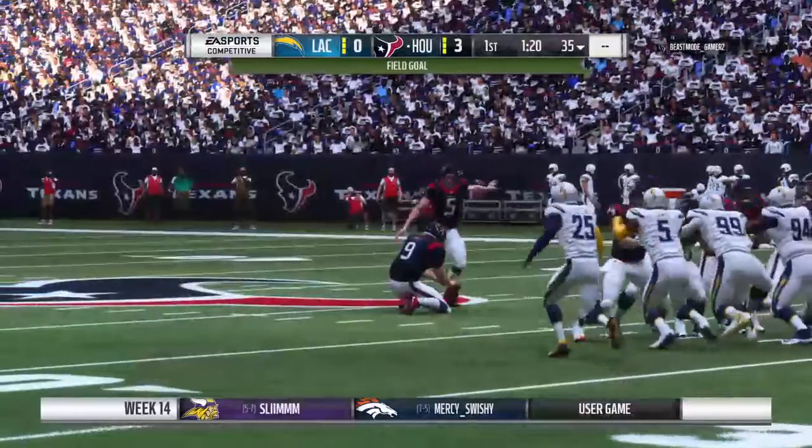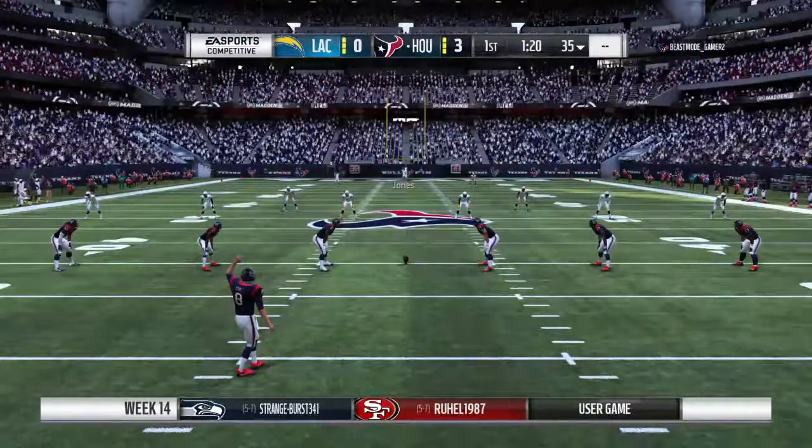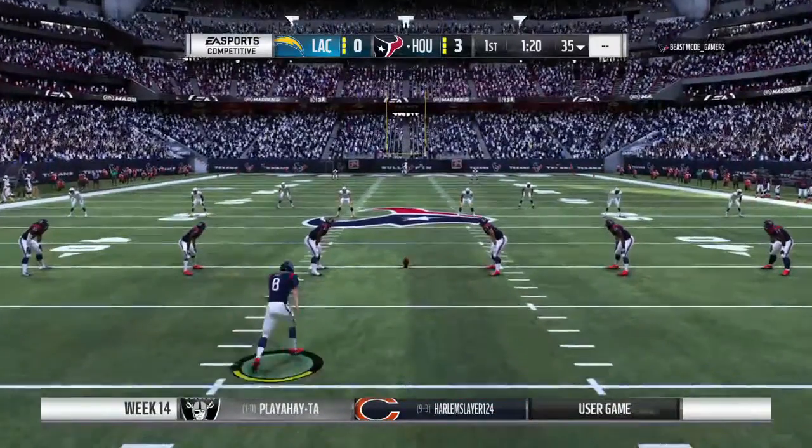And his kick is good. And it's now 3-0 Texans. They got the interception, but very little movement after, and that forces him to settle for 3. And it does feel like settling when that happens, doesn't it?